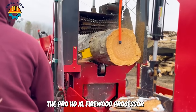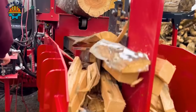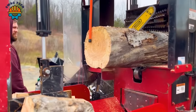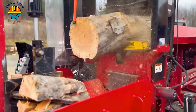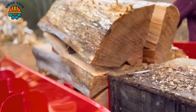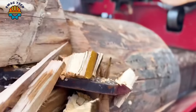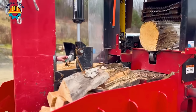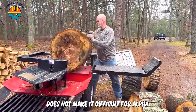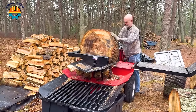The Pro HD XL firewood processor is equipped with a 12-way wedge, which helps process wood quickly. A hard wood like oak does not make it difficult for Alpha 6 box wedge. It easily splits the log into many small bars.